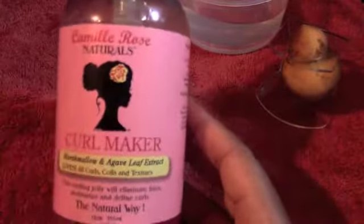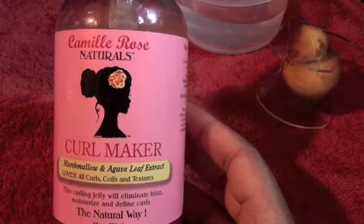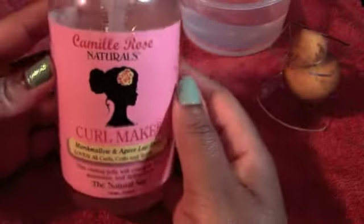This is going to be more than a what's new this week, because what I actually did is I included kind of a review of two things, but now I have to do them all over again. So anyway, here's Camille Rose. Let me just start off with this.